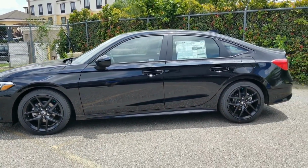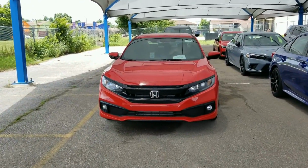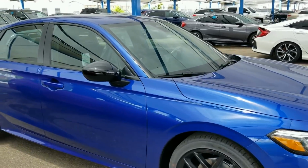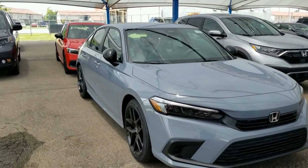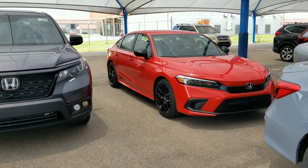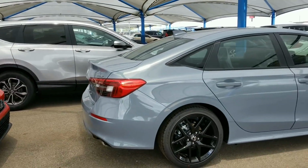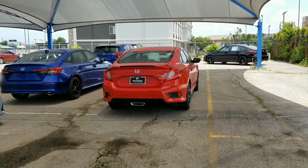I also have another surprise. So this is what they used to look like. We have not one but two, not two but three, and then there's the last sneaky surprise back there. We have 4 all new 2022 Honda Civic Sports right here on the ground right now. We're just waiting for Honda to give us the green light so we can let them go to their new owners.